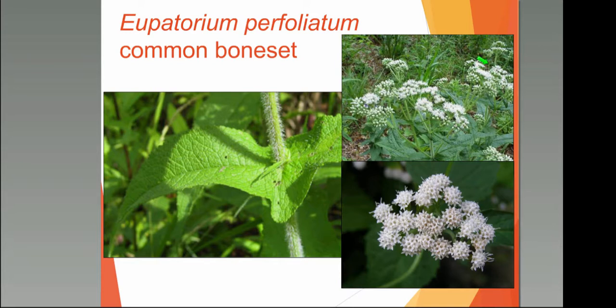Eupatorium perfoliatum, or common boneset, is common in wet soils and open woodlands, meadows, prairies, and along stream banks. It grows erect, 3 to 4 feet tall. Flat-top branch clusters of small white flowers appear above the foliage in the late summer to fall. Again, the flower heads only have disc flowers and are without ray flowers.